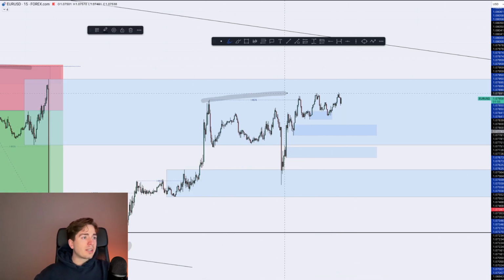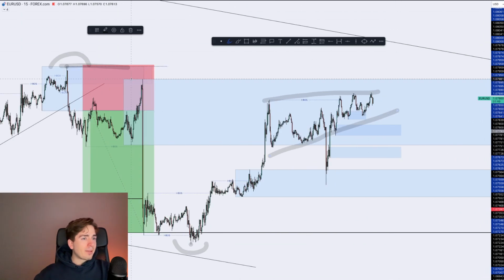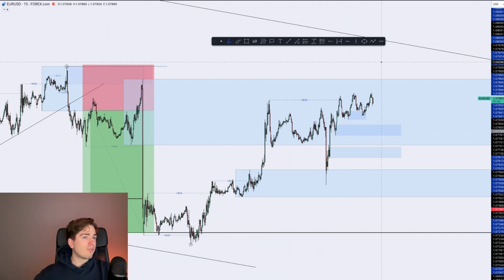As of now, what we can really see is that we've just been consolidating, ascending pretty much. But what I'm definitely waiting for is for this high to get taken out very, very soon. That is what I expect for the rest of today. So slightly further upside movements here on euro dollar.